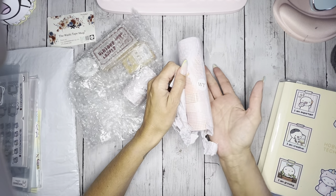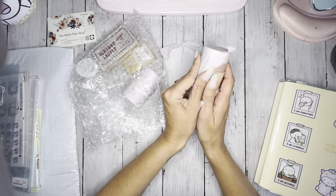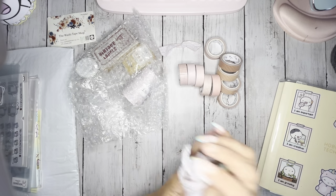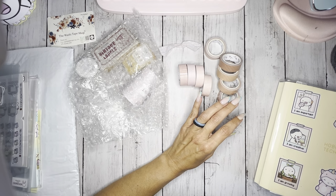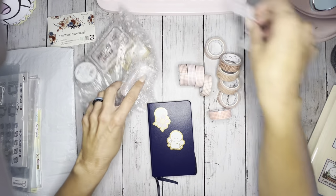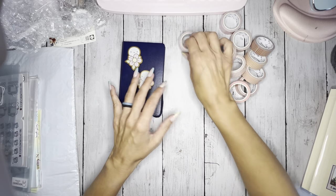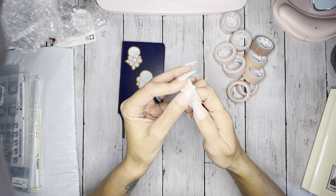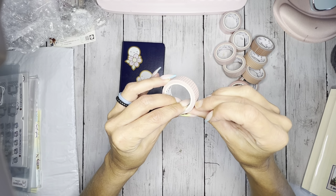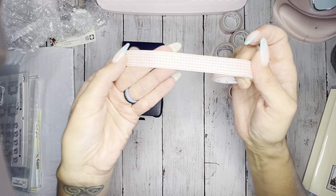I always feel bad opening this stuff from the Washi Tape Shop because it's wrapped so nicely. Ooh, these are so pretty. Okay, so push that off to the side. And then I think I'm going to swatch these in my little bullet journal rather than my Hobonichi. All right, let's see. These are so pretty. Hopefully I can open them. Because of these nails, I should just use my fingernail that doesn't have a nail on it at the moment. That makes things a little bit easier. Ooh, that is so pretty.